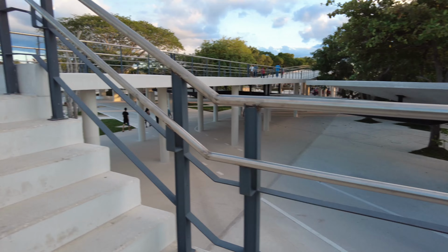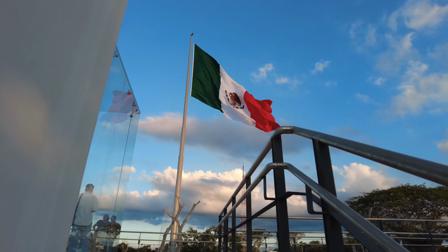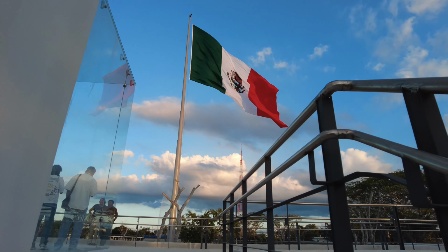So you'll definitely have to see this park in sections. It is pretty large. It's not 100% completed. They did just enough to get it operational for the inauguration. I am now walking up the steps to the overhead pass that you've seen some pictures of. This is kind of the beginning of it here.